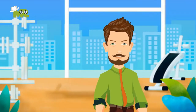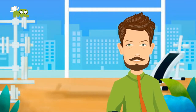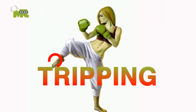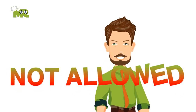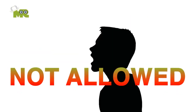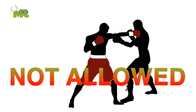14. Elbows and knees to the head are allowed in the fight. 15. A fighter is allowed to strike more than once as long as it does not exceed 1 step after catching the kick. 16. Fighters must always use their shin for sweep attacks. Using the back of the leg is considered tripping and will not be allowed. 17. A fighter is not allowed to practice wrestling or judo throwing or submission techniques. 18. A fighter is not allowed to thumb, choke, or bite the opponent. 19. Punching the opponent in the throat is forbidden in kickboxing.